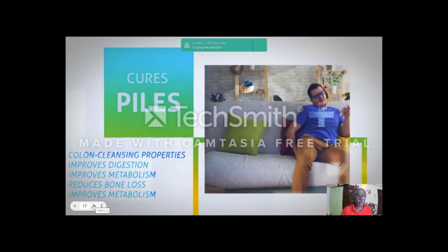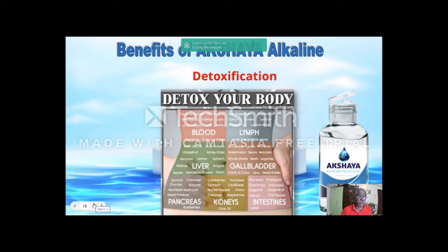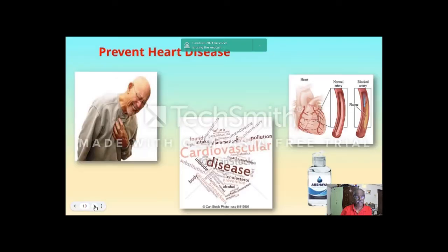So here also it is a detoxification. It detoxifies your blood, liver, gallbladder, kidneys, pancreas, intestines, and also it reduces your BP, blood pressure, and blood pressure plus cholesterol can increase your chances of being impacted by cardiac problems. So this is another very important thing. So high BP and cholesterol increases the chances of cardiac problem, and particularly when you also develop diabetes, it becomes very fatal sometimes.